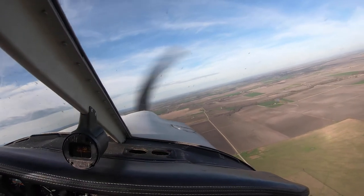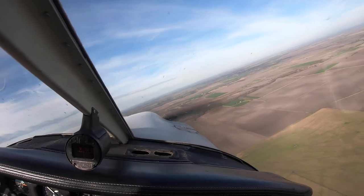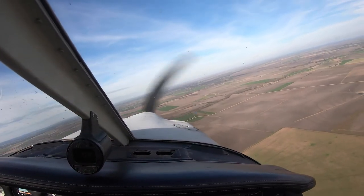Cessna 716 Mike Whiskey, Georgetown Tower. East departure approved with a right turnout, runway 2-9, clear for takeoff.